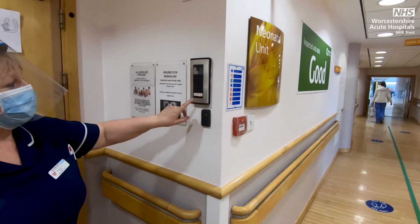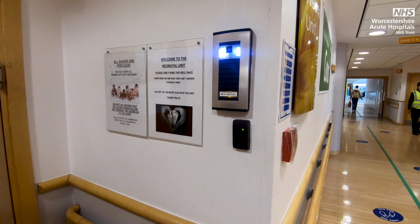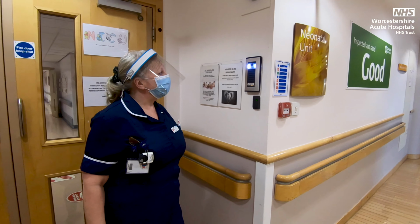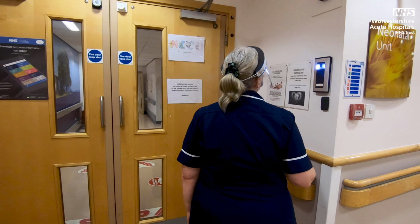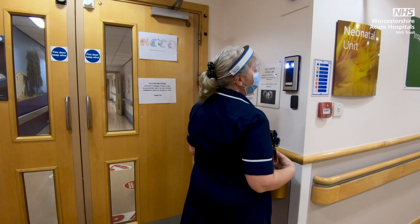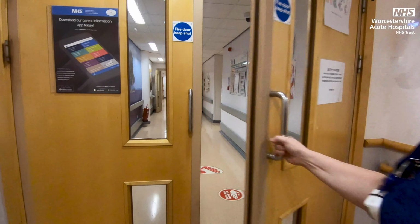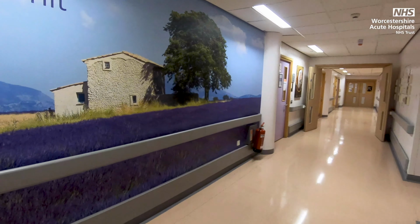So we're just going to reach to the call bell, which is there on the left. So we need to press the button to alert the staff that we're arriving. We'll press the button and then a nurse on the other end in the unit will respond to us, and they will ask who it is that wants to visit and who you'll be visiting. Once they've confirmed that your baby's on the unit, they will release the button so that you can enter the unit through the security doors.